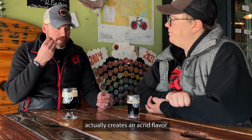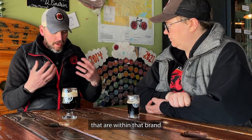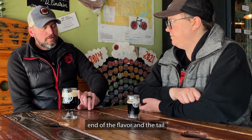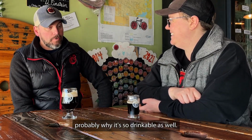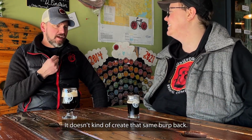Carbon dioxide actually creates an acrid flavor in some beers, and so it actually will hold together a lot of the volatile flavors that are within that brand, and that's sort of what bursts in your mouth. Exactly, and that's actually why you pour any beer with a decent head, because it's holding a lot of that flavor inside there. So CO2 does a lot of that work. When you use nitrogen, you're actually letting some of those volatiles blow off pretty easily, and so you still get plenty of the front end of the flavor and the tail end, meaning the beginning taste and also the aftertaste, but that middle is not as complex because that CO2 isn't in there doing all that extra work. And hence probably why it's so drinkable as well, is that it can hit your palate and you can just swallow through and you don't feel that burn. It doesn't create that same hurt back.